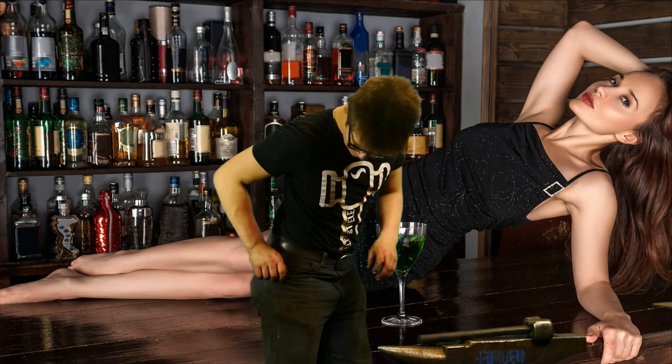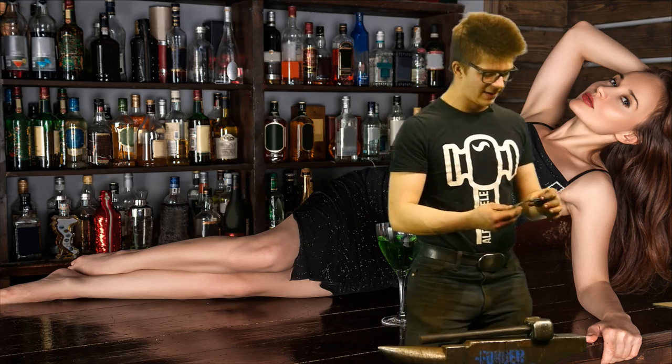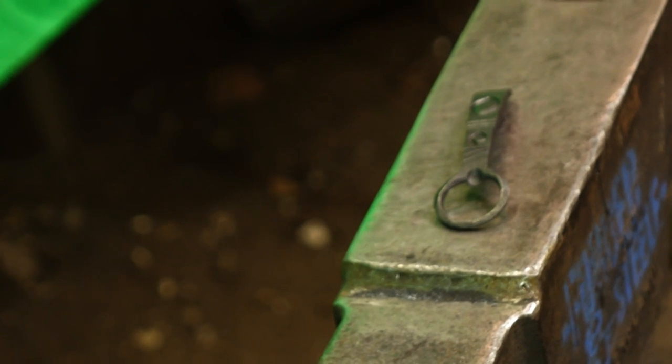But anyway, the pocket-fed bottle opener is done, and I'm quite happy with it. It's a little bit on the crusty side. I'm not pleased with that thinness there. I'm going to go ahead and zoom in on that, since our highly paid cameraman is sat down.